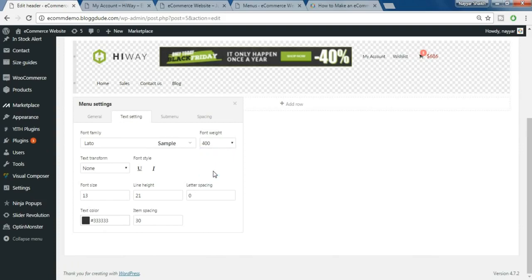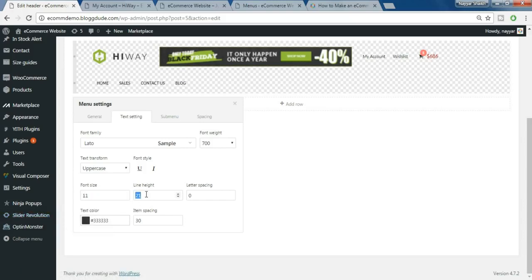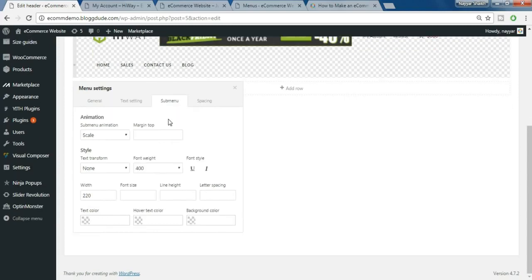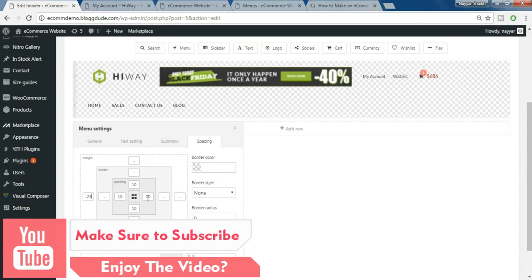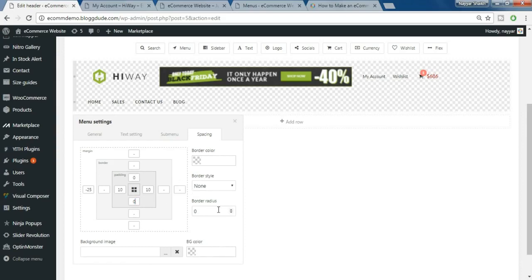Now come to text setting. Font weight should be 700. We want transform to be uppercase. Font size will be 11. Height will be 34. Spacing should be 1. Now coming to sub menu, here select the uppercase. Font weight will be 400, fine. Width will be 220. Font size should be 12. Rest everything is fine. Now come to spacing, and here we want margin as -25, and padding left and right will be 10, but top and bottom will be 0. So make sure that is done. You're fine.